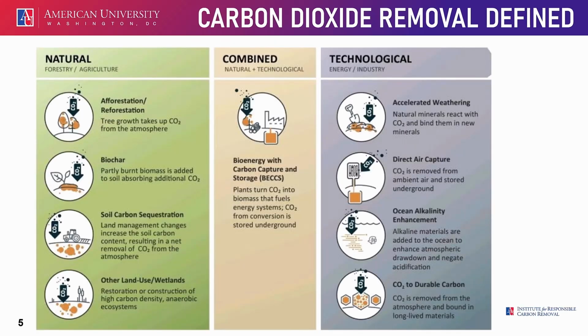And these are some examples, and I'm not going to go into great detail about these approaches because I'm going to do that in a subsequent lecture, but I'll talk a little bit about these, right? So natural approaches include things like afforestation and reforestation, planting trees where they haven't existed for at least 100 years, or planting trees where they've existed in less than 100 years, afforestation or reforestation. And of course, planting of trees can take up CO2, utilize it in the photosynthetic process, and thus remove carbon dioxide from the atmosphere. Soil carbon sequestration, right? Reducing the amount of CO2 that is released from soils or taking up more CO2 in soils.